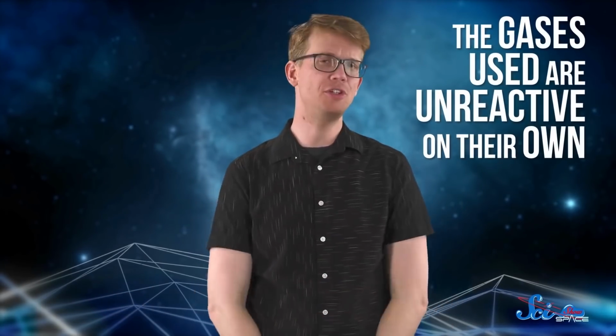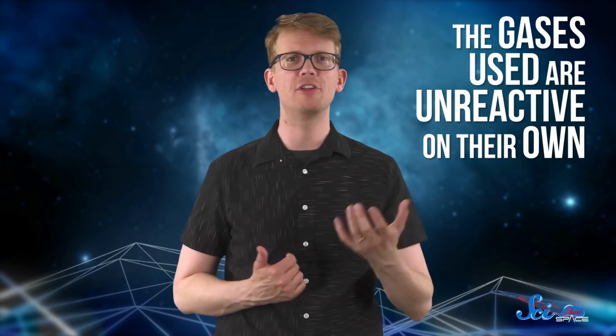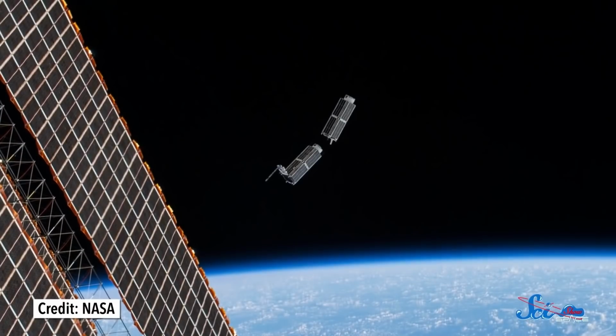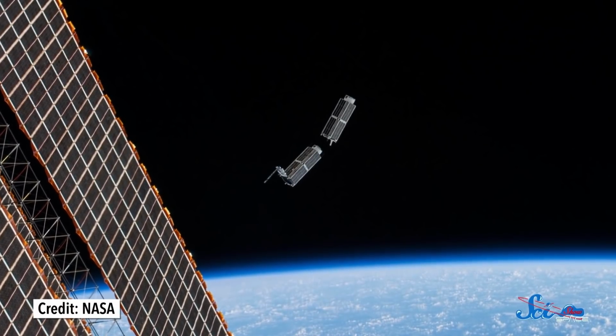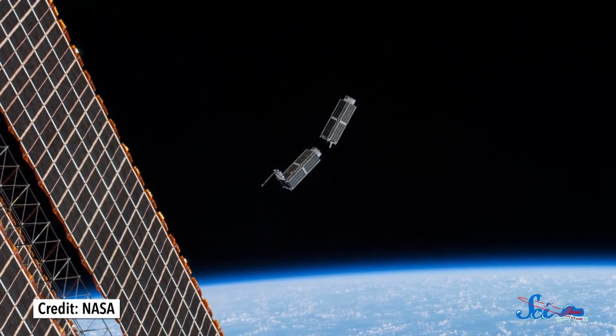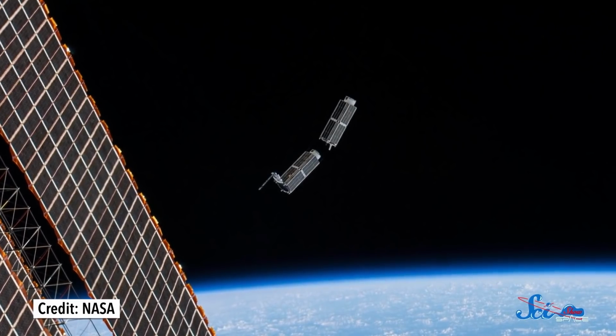Cold gas thrusters have the advantage of being incredibly simple, needing only valves to control the flow of gas. Plus, the gases used are unreactive on their own, meaning there's relatively little risk to the rest of the structure or the rocket if anything goes wrong, although a flammable gas like butane is more hazardous than an inert one like argon. Because of this simplicity, the cold gas system can also produce thrust for relatively little weight, allowing the propulsion needed for a mission to take up a smaller fraction of the total payload mass.